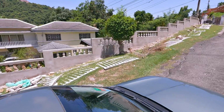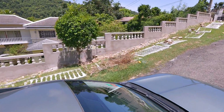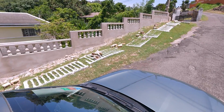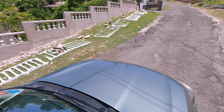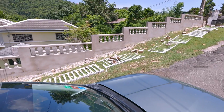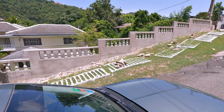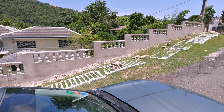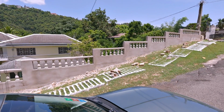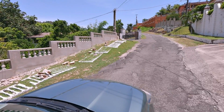It looks like they're in the process of redoing their wall here. Oh yeah, they're redoing it. Look, they took down those old style ones that are laying on the ground, and they put in these little balusters like this, and that's kind of like we did our wall in Chiswick. The top of the wall we did like that, and the house we're staying in there.